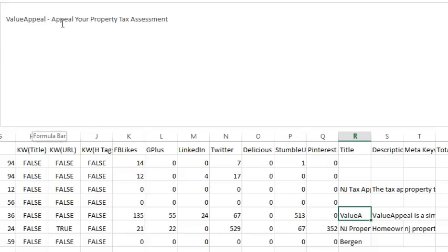Okay, and this one's got value appeal, appeal your property tax assessment. Now this one hasn't got a title, and I believe that was the actual PDF, and this is the PDF, and that's the PDF as well. So we can't get some data like that on there.